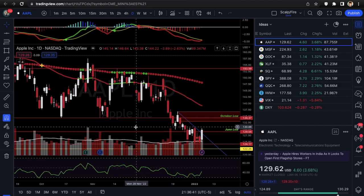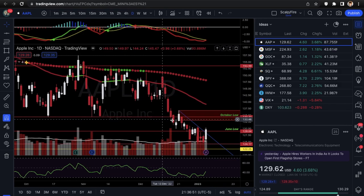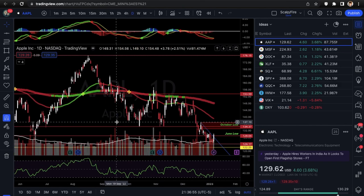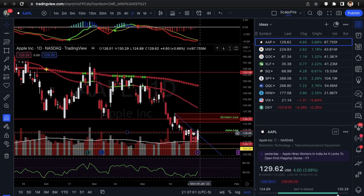So we're looking at Apple here, and you can see we're looking at pretty much three big tech behemoths here. We're going to look at Apple, Microsoft, and Google, but for now let's start with Apple. So we see we have a clear breakout on the daily, also reclaiming the June low over here. This is the June 2020 low, and you can see it's popping over here. We also got the breakout.